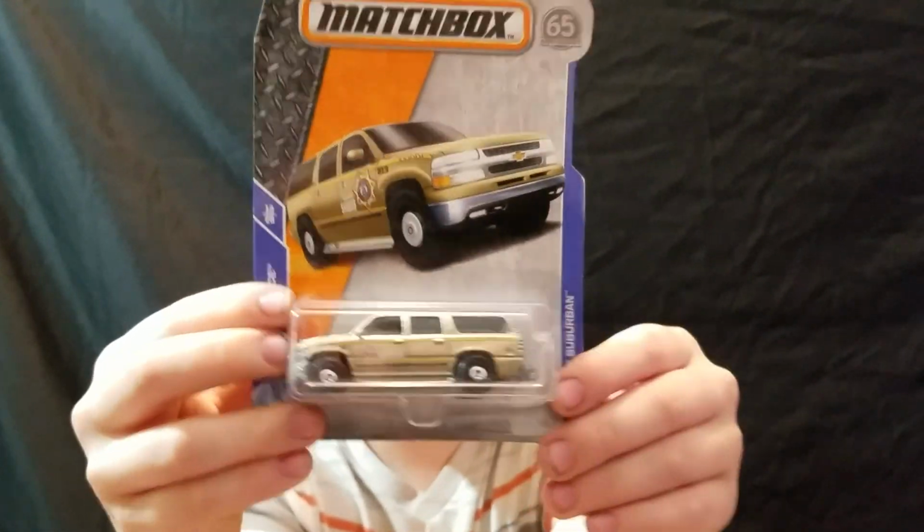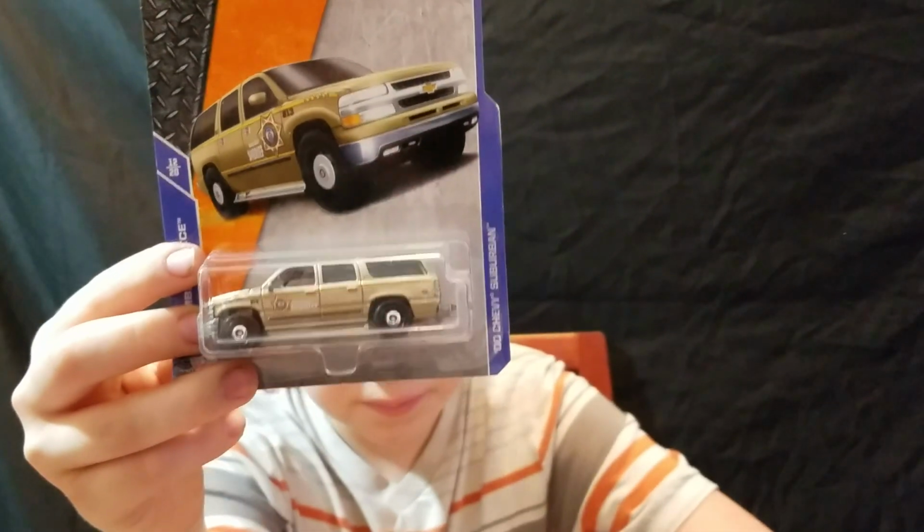Ooh, a Suburban. A gold Suburban, cool. Another nice one.